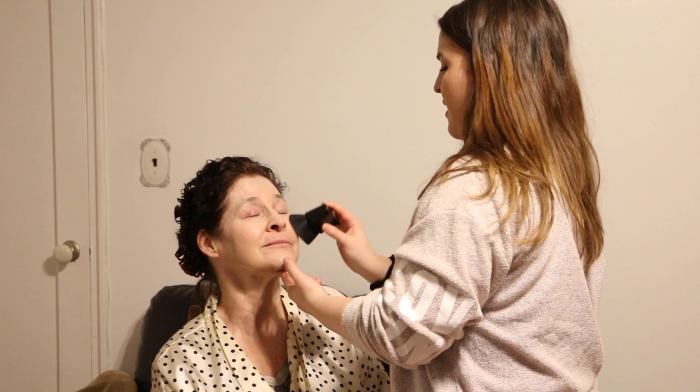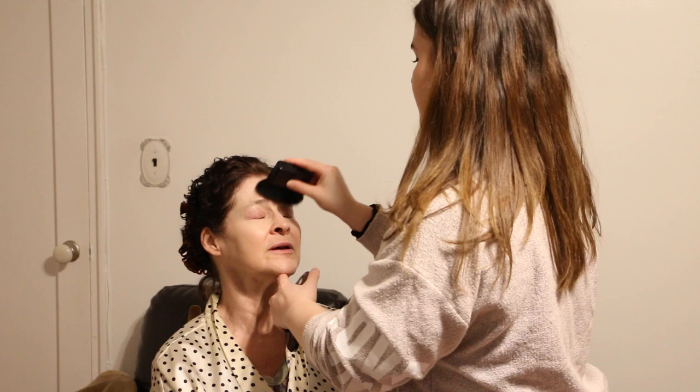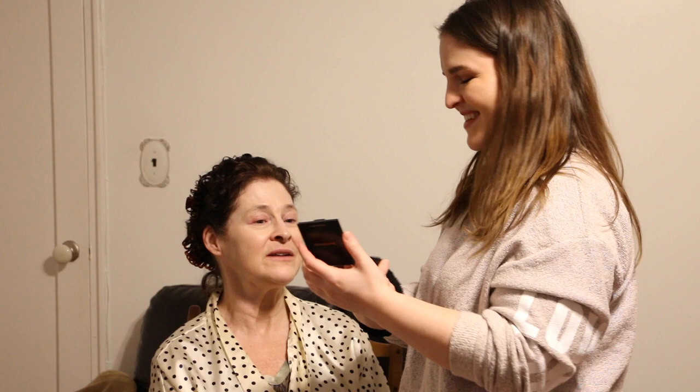cheekbones. Cause it's like color correcting but highlighting at the same time. So it kind of evens out the skin tone whilst highlighting. If you have any redness, it helps neutralize some redness. Oh, okay. And then we're gonna go in with the Bare Minerals Invisible Bronze. By Bare Minerals. By what? By Bare Minerals. Oh, is that a fancy brand? It's a brand.